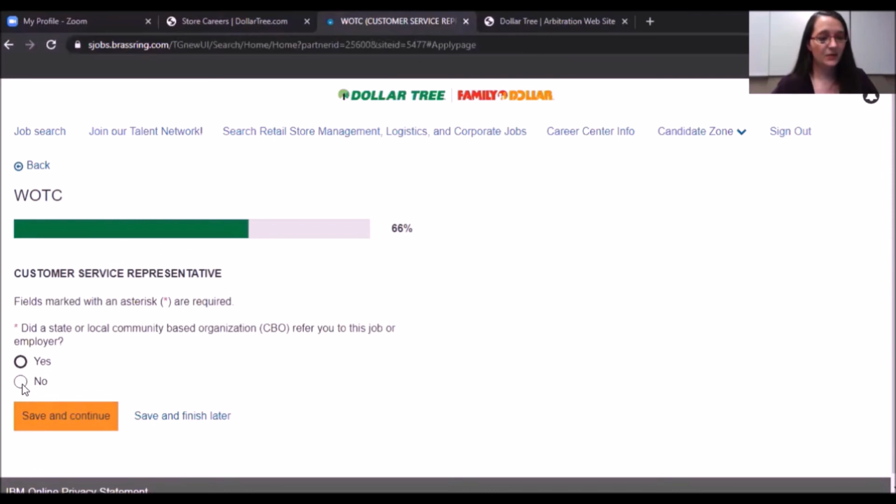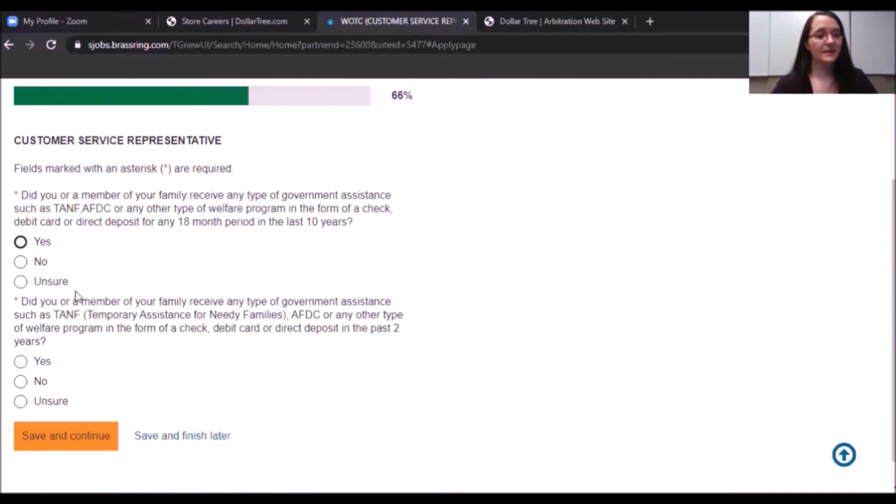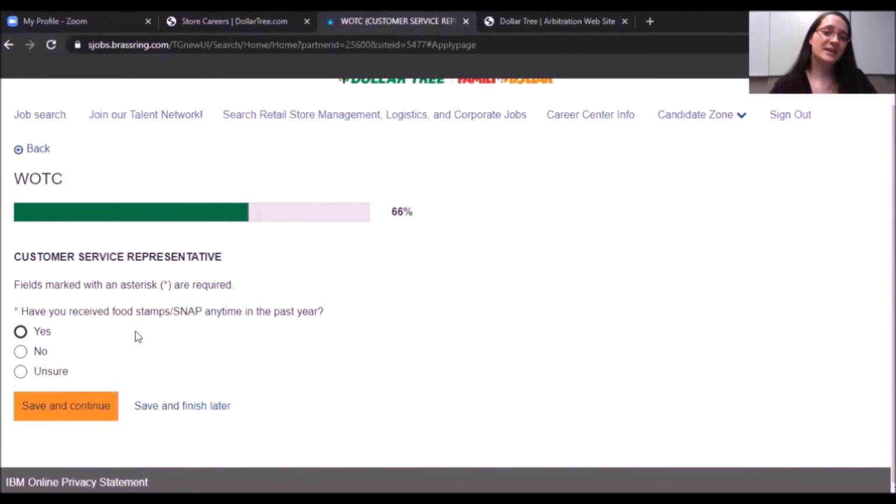A state or local community-based organization, did they refer you to this job? You would know it if the answer was yes. They're asking about unemployment. Again, just answer the questions honestly. They're asking about government assistance such as TANF or AFDC or welfare. Just answer the questions honestly. And now they're asking about SNAP or food stamps.